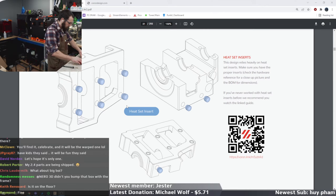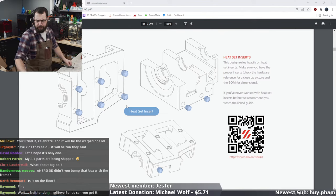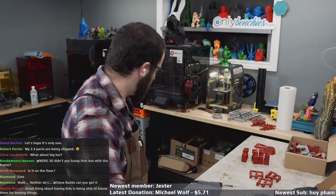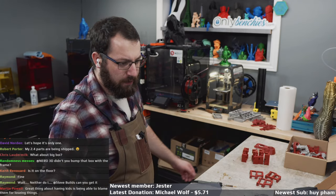Okay, so heat sets in there. Heat sets in all these. Yeah, I don't know where the hell that part could be. That really sucks.